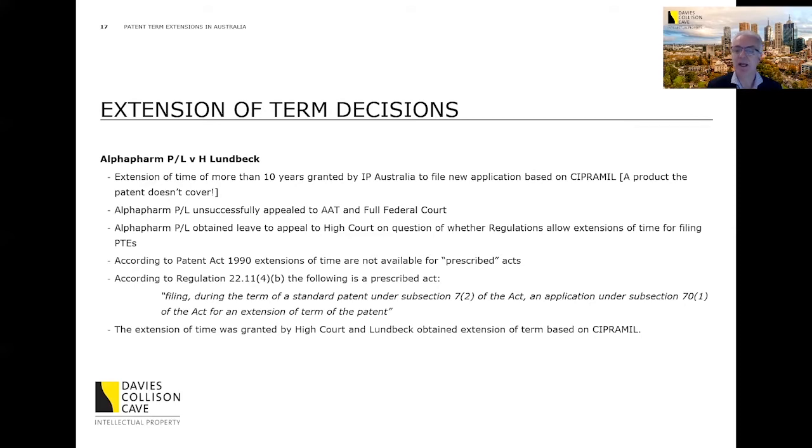Nonetheless, this patent, according to the court, was extendable based on Cipramil, provided Lundbeck could get a 10-year extension of time for filing it, because by this stage they're 10 years late in filing the request. In the end, they were able to get their extension of time to file the late request, and ultimately they were granted a shorter extension of term based on Cipramil.